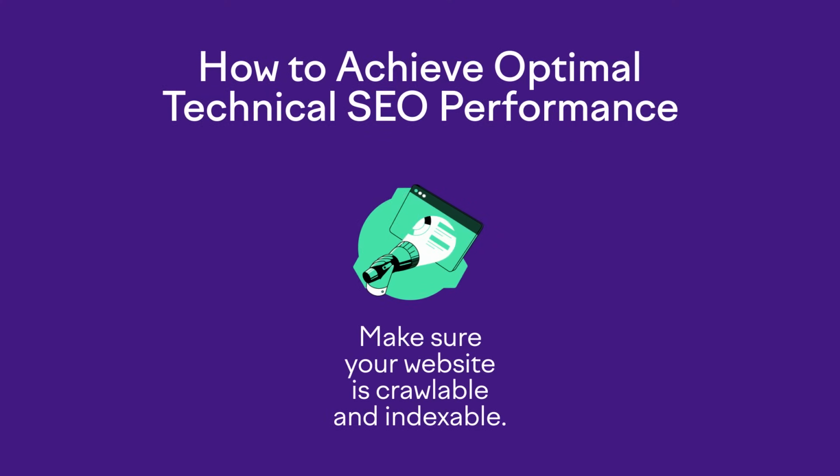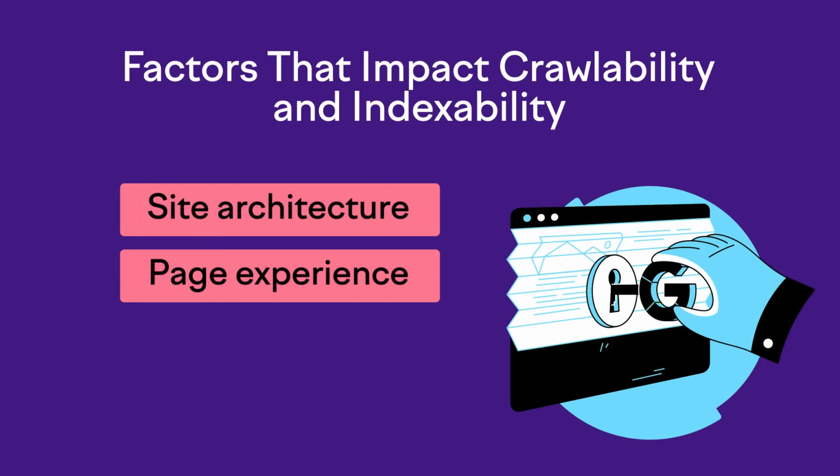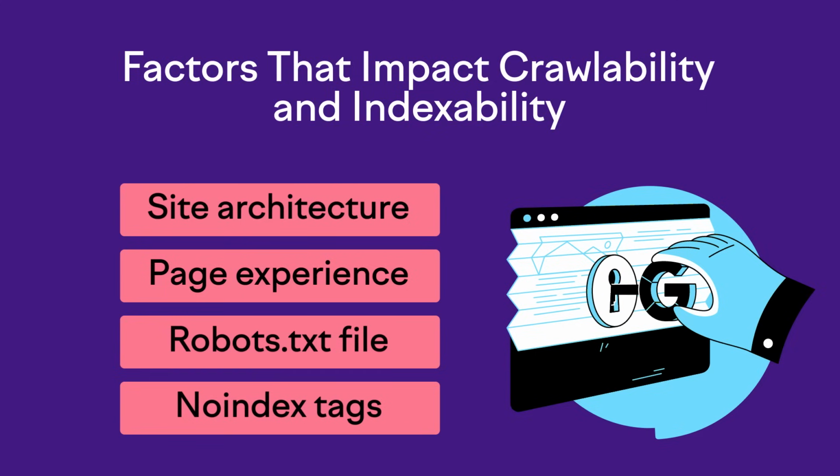First, you need to make sure your website is crawlable and indexable. And there are many factors that impact crawlability and indexability, but some of the biggest include your website architecture, more on this in a second, your page experience, your robots.txt file, and tags like noindex, which could prevent Google from crawling pages on your website.